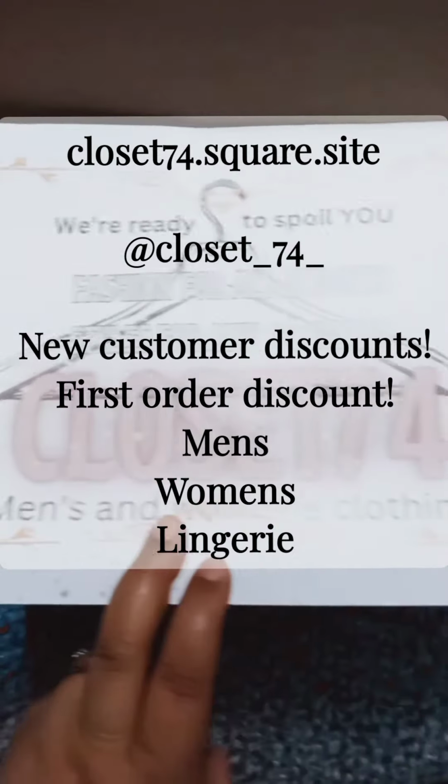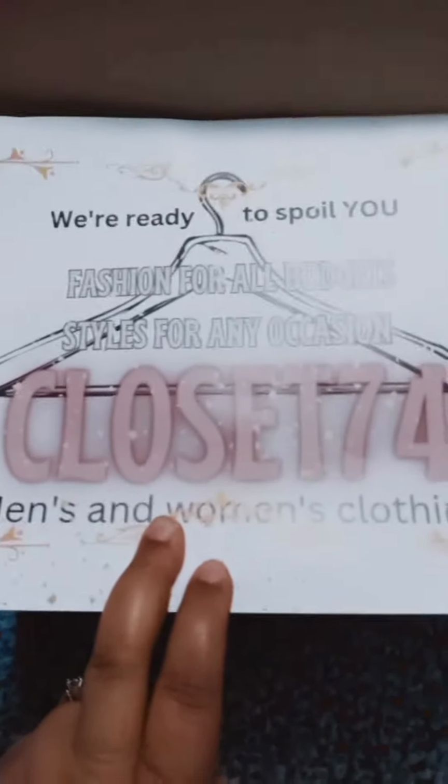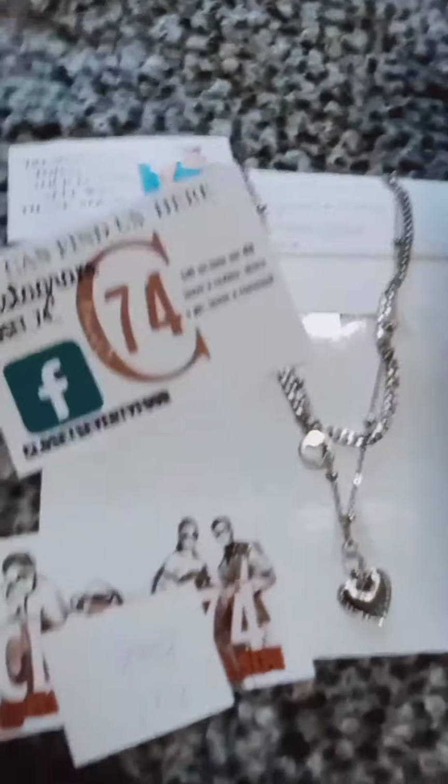Okay guys, so my Closet 74 order came in. I'm gonna do a little review, show you what I got, style it, and yeah, I'm not gonna try stuff on. If you can hear my voice, I'm still a little sick, but we're gonna make it do what it do, baby.